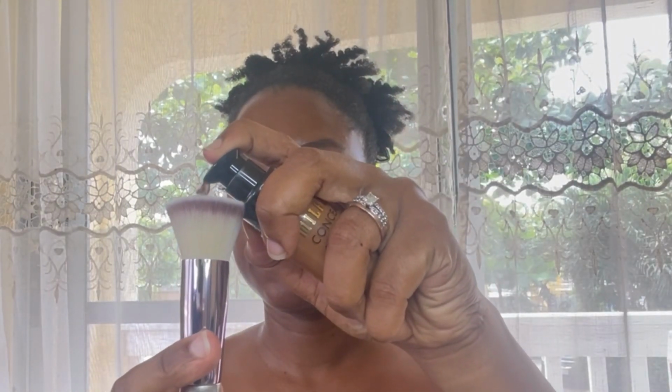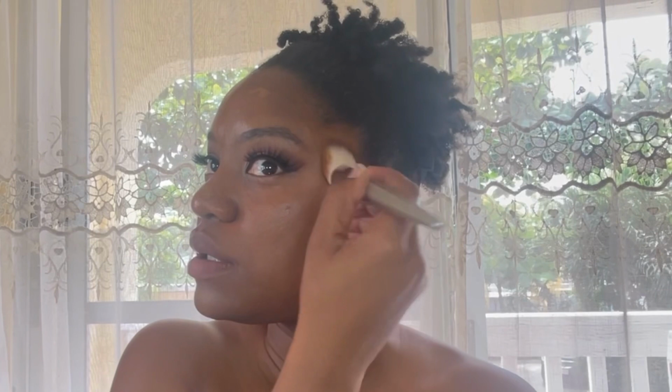Now this foundation is a Milani Conceal and Perfect 2-in-1 foundation and concealer. And I got it in the shade 13 Chestnut. It is medium to full coverage and has a matte satin finish. This foundation did not dry down matte. It is kind of a semi-matte, so I get the matte satin finish.